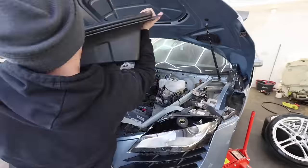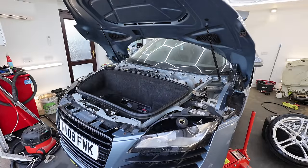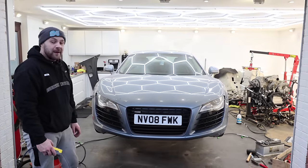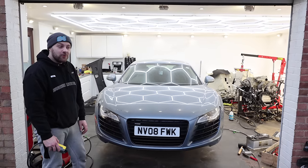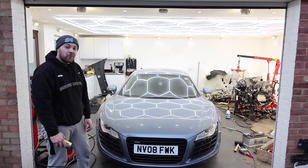Next, we can pop in the front boot tub, and that goes in just on a couple of locating pins and two bolts at the front, which now means that all of the panels are on the car. That is some good progress made on the R8, and it may look at this point like it's nearly done. Unfortunately, it's not. And there's one thing I've got to do to be able to show you why, which I really don't want to do.